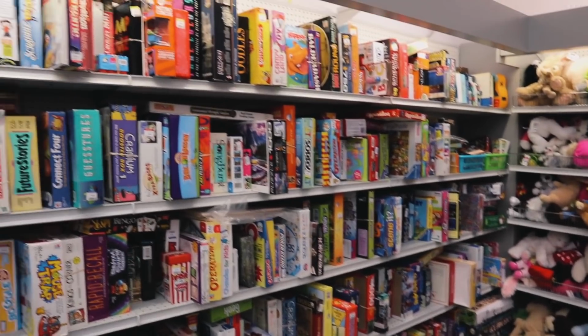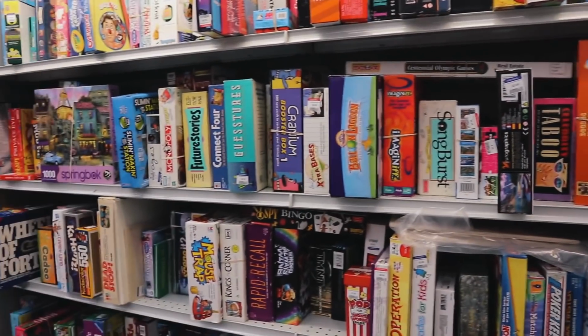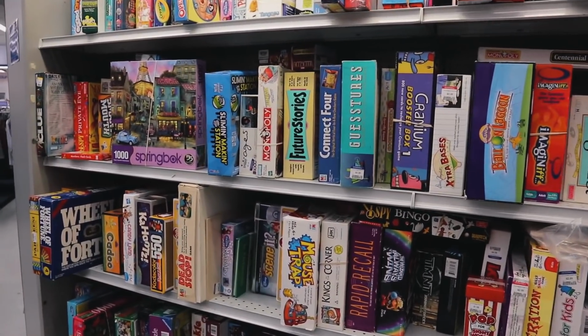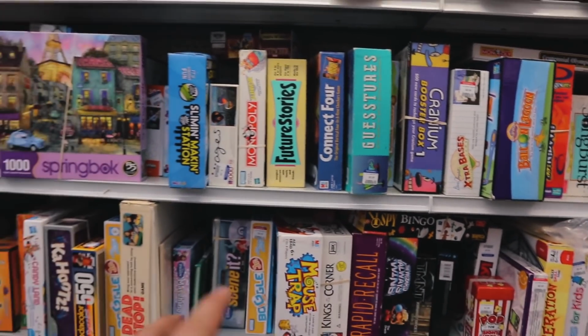Another category to keep an eye out for, board games. Believe it or not, people pay money for some of these, especially if you get factory sealed ones. I think the best one I did so far was early on, about two and a half years ago. I actually found a factory sealed Monopoly Beatles edition. So keep an eye out for different Monopoly editions. Some of those do really well, if anything, if it's factory sealed.